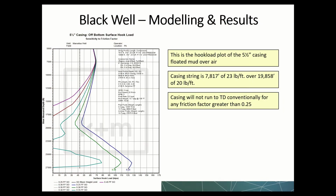This is the black well. This is the one that we were modeling and then they ended up drilling. This one has the 20,000 foot lateral. As you can see on this, floating at mud over air, it's a hybrid casing string, 23 pound over 20 foot. The casing won't run conventionally to TD for anything over 0.25 friction factor. And on the last wells, we were looking at 0.30 to 0.35, and those were shorter lateral holes.